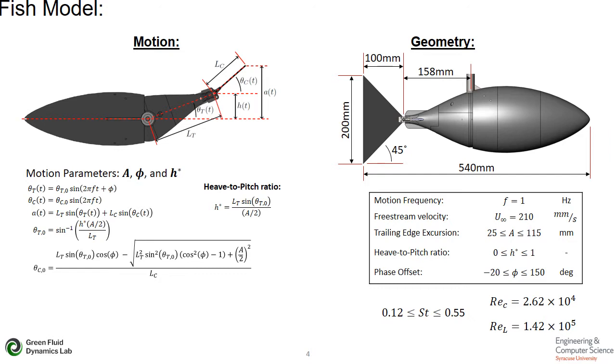These result in non-dimensional values for Strouhal number between 0.12 and 0.55, so that extends past the biological range of 0.2 to 0.4, and the Reynolds number is in the range of 10 to the fourth, 10 to the fifth, depending on whether you look at the chord length or the total length of the model.